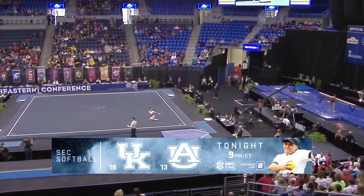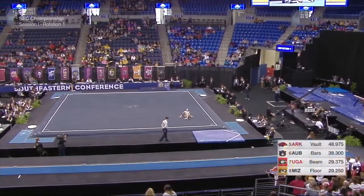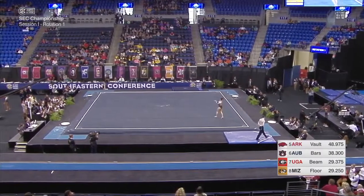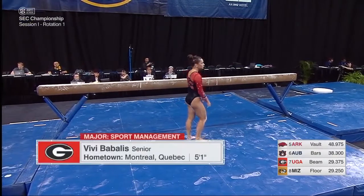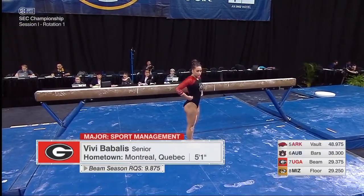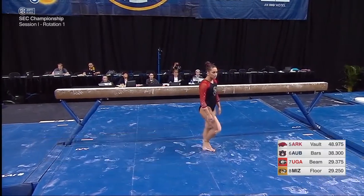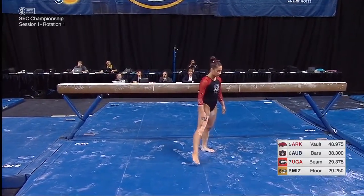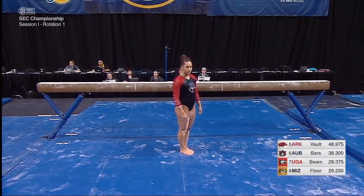Four events going simultaneously here in St. Louis at Session 1 of the SEC Gymnastics Championship. Missouri on the floor in this rotation, Georgia on the beam, Auburn on the bars, and Arkansas on the vault. Vivi Bobolis now, the senior from Montreal, Quebec, former Canadian national team member, on beam for the Gym Dogs. Only one score today over 9.85, and that is Sydney Sneed's leadoff score for the Gym Dogs on beam.